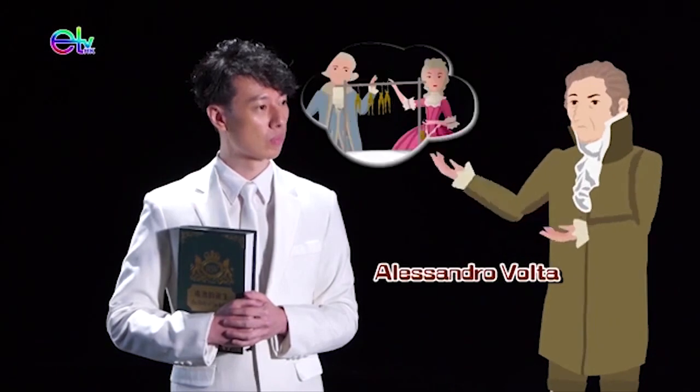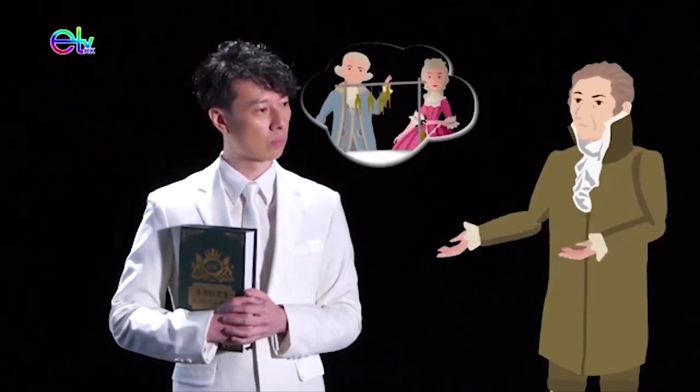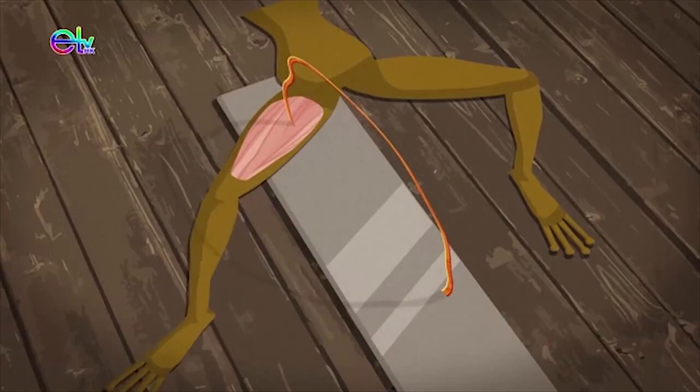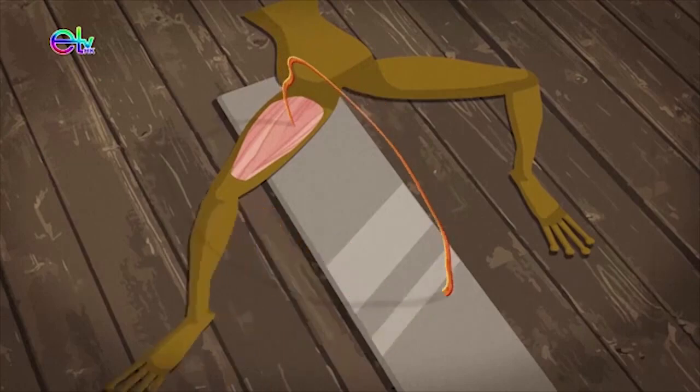A contemporary of Galvani, an Italian scientist named Alessandro Volta, did not agree with him. "In Galvani's experiment, he used copper hooks to hang his frogs on the iron rack. I believe that a low level of electricity is produced by the contact of two different metals, and thereby stimulated the frog legs to twitch. It is not the frog legs themselves that carry electricity."